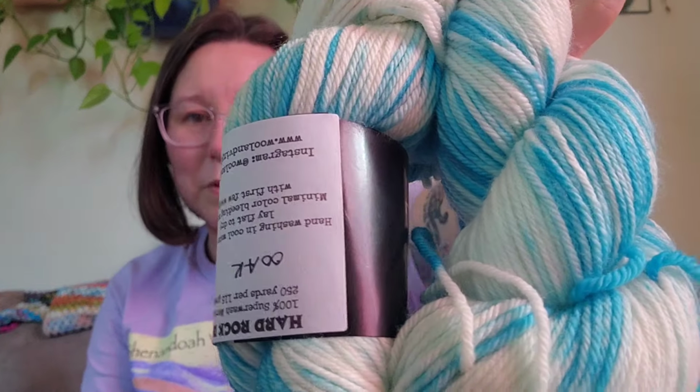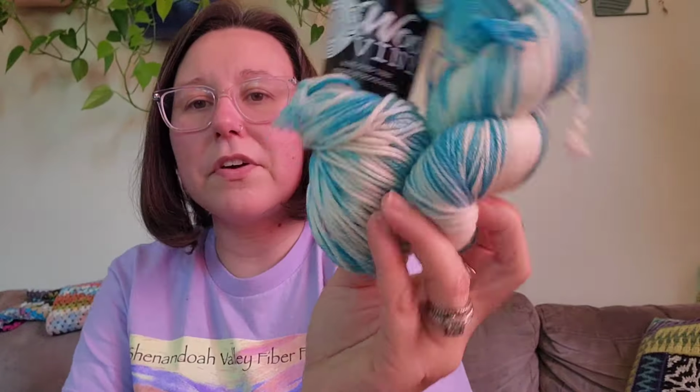It smells so good. They also had mystery skeins and mystery bags, so I indulged. They're cheaper than buying a regular skein, and I do enjoy a good mystery skein. So I bought a DK weight mystery skein, and I got this. It's so pretty, that blue and white, and they're just one of a kinds.